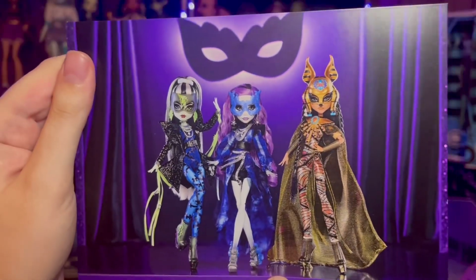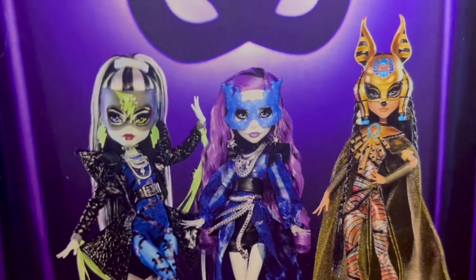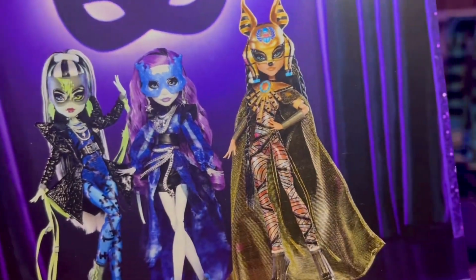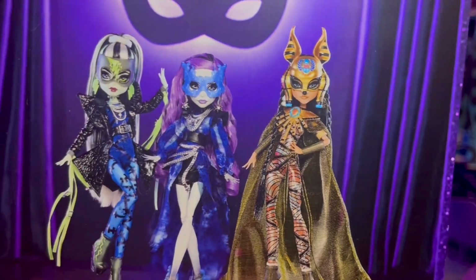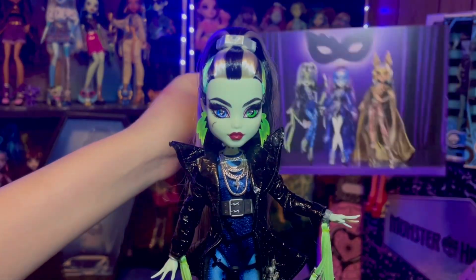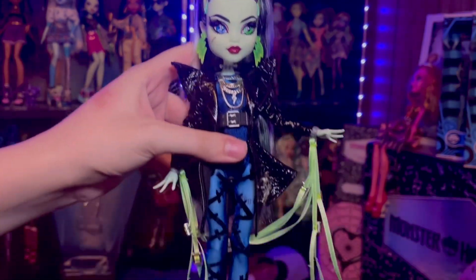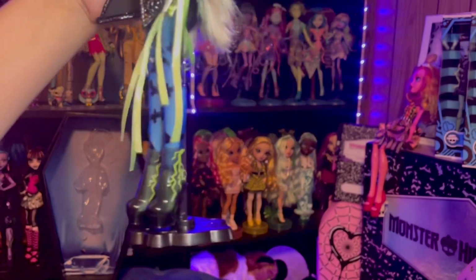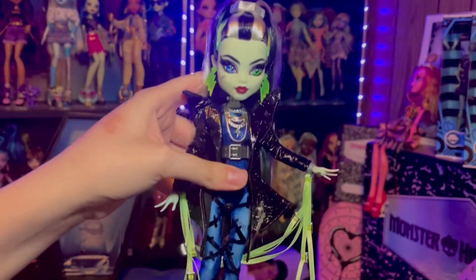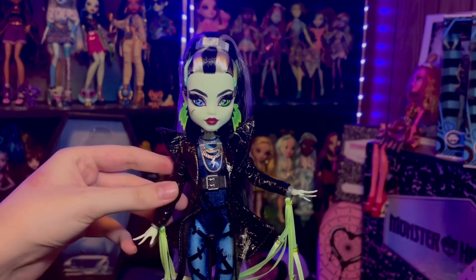I will say, and I'll wait to give my full opinions on the other two when I have them in person, but as a trio, I think the color scheme feels off with this line. I think Cleo is super gold, and then Frankie and Spectra are really cool tones, so they don't really look like a cohesive line together. But maybe when I see them in person next to each other, I'll change my mind. We'll wait for that to come and bite me in the future.